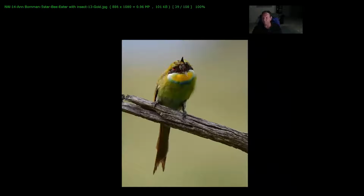And Borman, 5-star, bee eater with insect, Gold Award. Wow, great capture, well done. Love the action with the mouth wide open and that wasp or whatever it might be, that insect just about to be sucked in there and chewed on. Everything about this image speaks of good action, good shutter speed, and your lighting and your selection of aperture is good. Very little to comment on to improve it. You could look at using possibly one of your sliders on the top section and just darken that a little bit to bring the background into a little bit more uniformity. But otherwise, a very good effort. Well done.